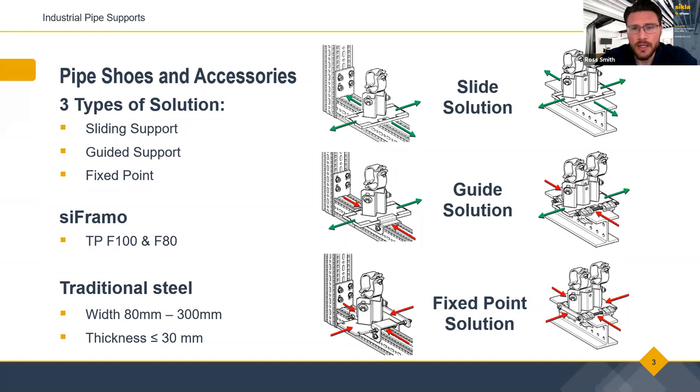Sikla's adjustable shoes and their bracketry are suitable for use with both our Siframo box profile and traditional steel. When using traditional steel, the fixed points and guides accommodate I-beam flange widths from 80 millimeters to 300 millimeters wide, and flange thicknesses up to 30 millimeters thick.